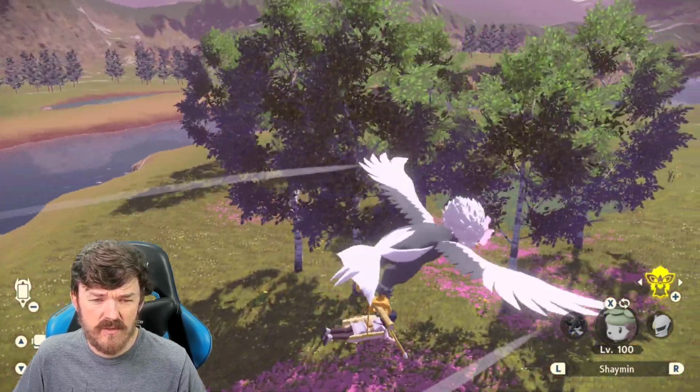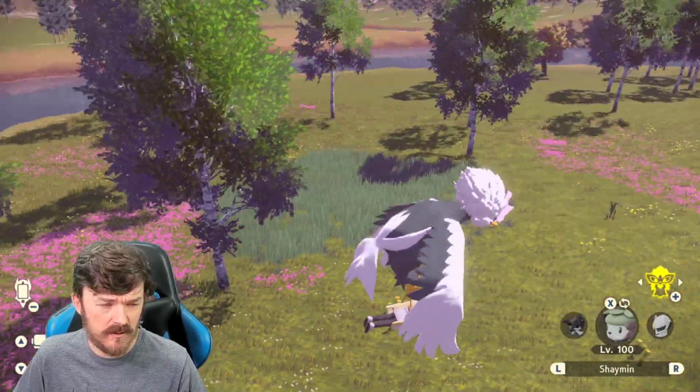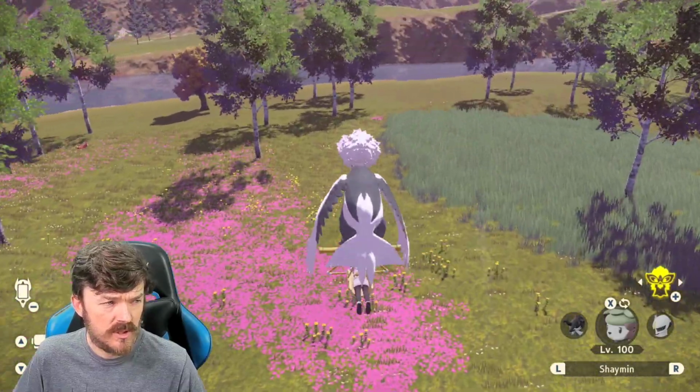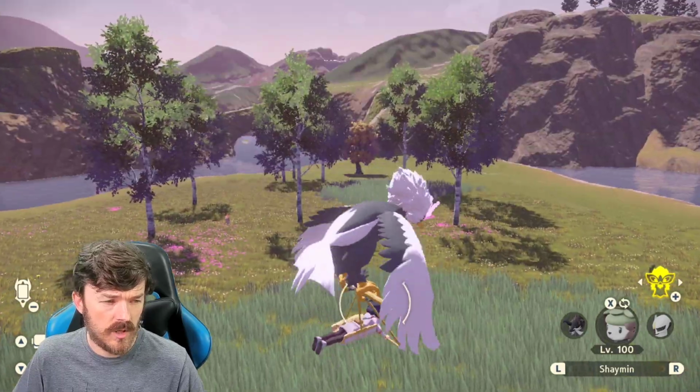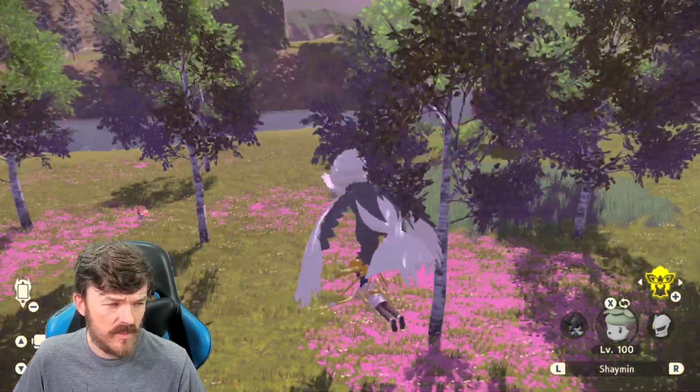But the Wurmples do have a pretty high chance to run, so it can be a little frustrating trying to work with them. The Bidoofs really don't run that much. It may seem like they do, but they don't. So you can get the work done on Bidoof. And sometimes there would be Mime Jr. over here as well.